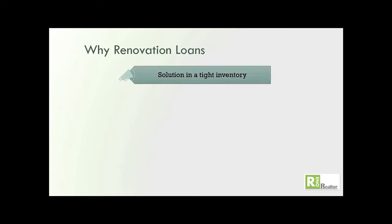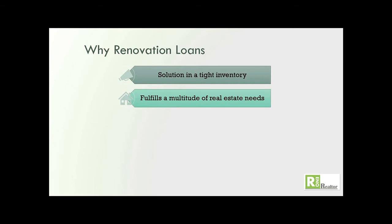So let's talk a little bit more about why renovation loans. This will certainly fulfill an opportunity where I think the San Diego marketplace is just going to have perpetual tight inventory out there. Once you understand how these renovation loans work, I think you'll be able to do more with less. You'll be able to create some opportunities on inventory that maybe your prospective buyers just might not be considering. And what you'll see when you participate in our whole spectrum of our renovation loan series to become a Reno Realtor is it really does fulfill a multitude of real estate needs out there. So this is just a first step in terms of a strategy to introduce you and get you to the point where you feel comfortable starting to offer renovation loans as a strategy.